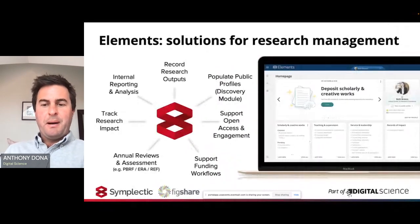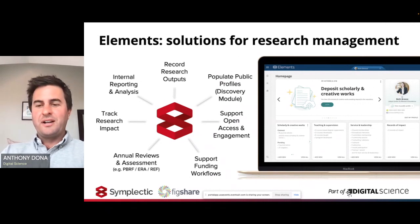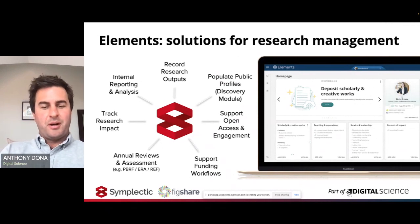So this is what the back end of Symplectic Elements looks like. If you've seen a screen that looks a little bit like this, you're using Symplectic to feed in your own publication data, or your own awarded grant application data, or your records of impact or professional outcomes. That's what a private page will look like.